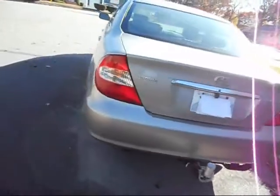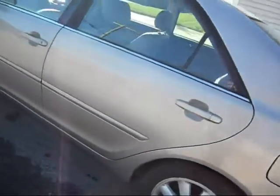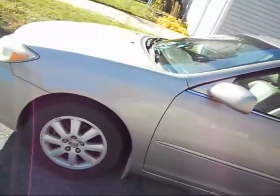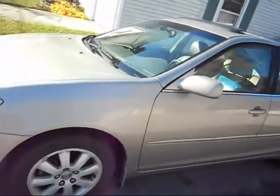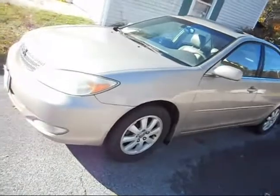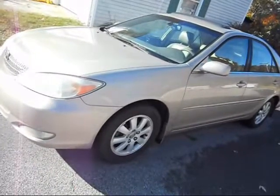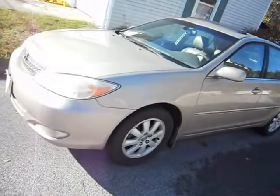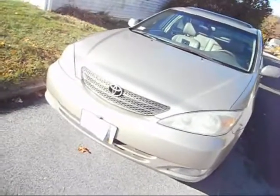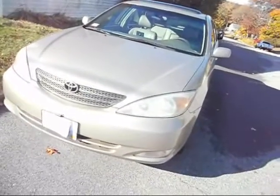These are good, solid cars. The reason I chose the Camry is because of their reliability, and also economy. These are very common, and parts are easy to find, and there's competing sellers who offer reasonable prices. So it's easy to find parts, and they're not expensive. At least the aftermarket ones. You go to a dealer, they still get some pretty good money for their parts.